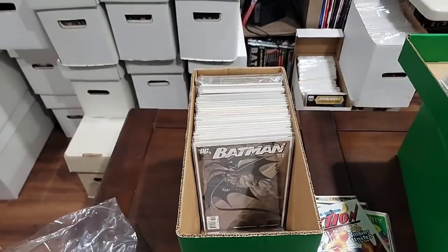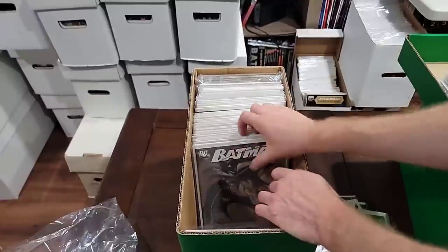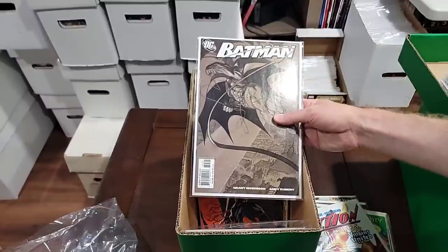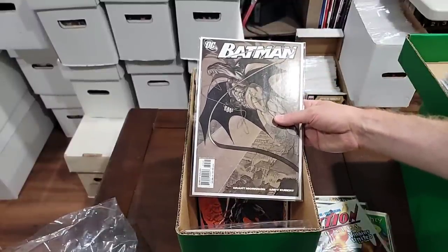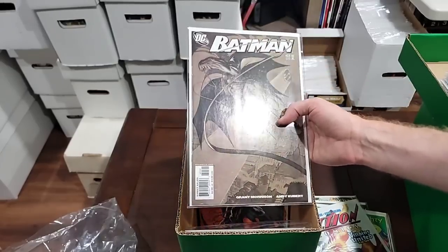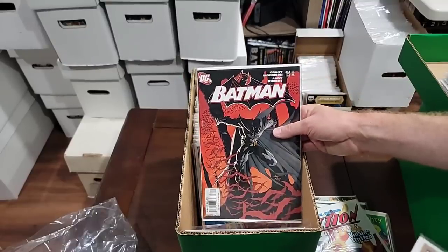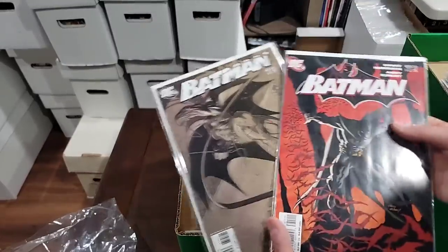Woo-wee. This is a nice box. I just said it too. I said, we need some keys. This is, okay, why is this ringing a bell? Oh, this is the first Damian Wayne. This is the variant. This might have to stay in the PC. This is, there he is. Yeah, first Damian. 655. And the variant.